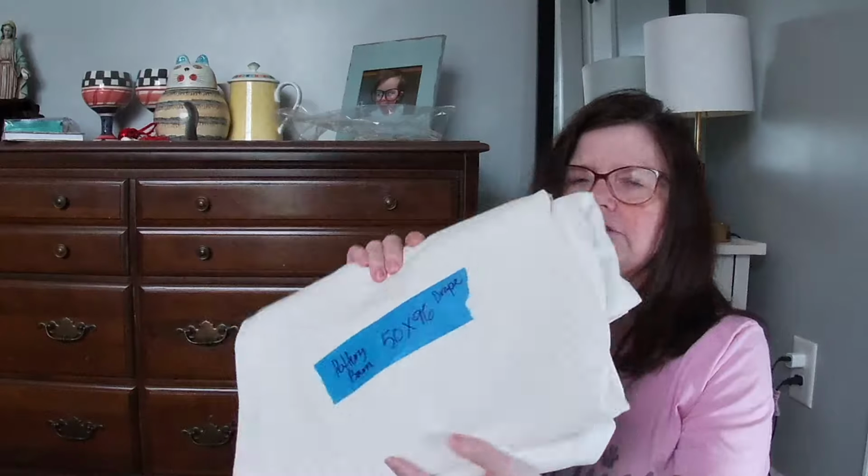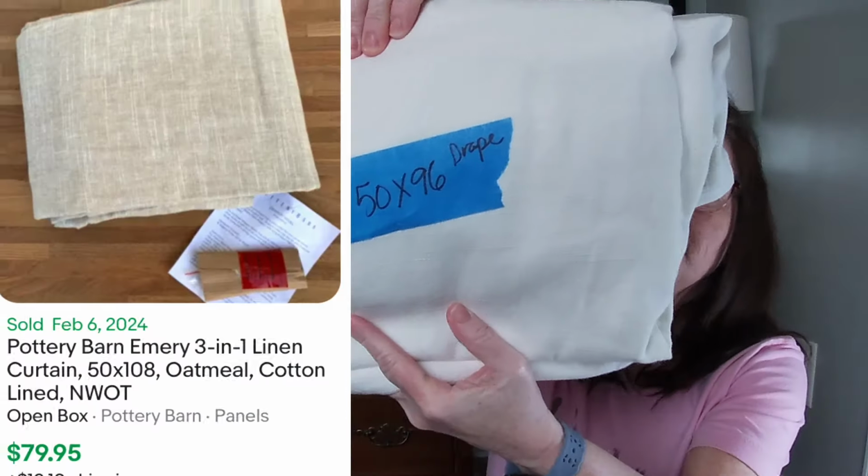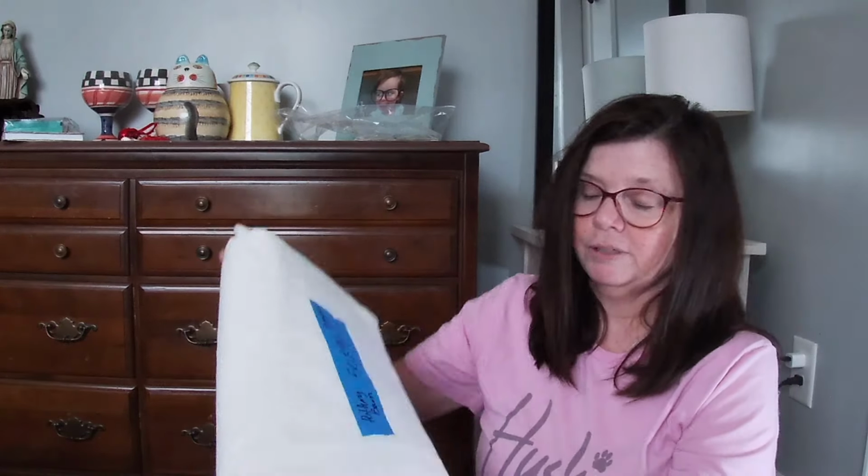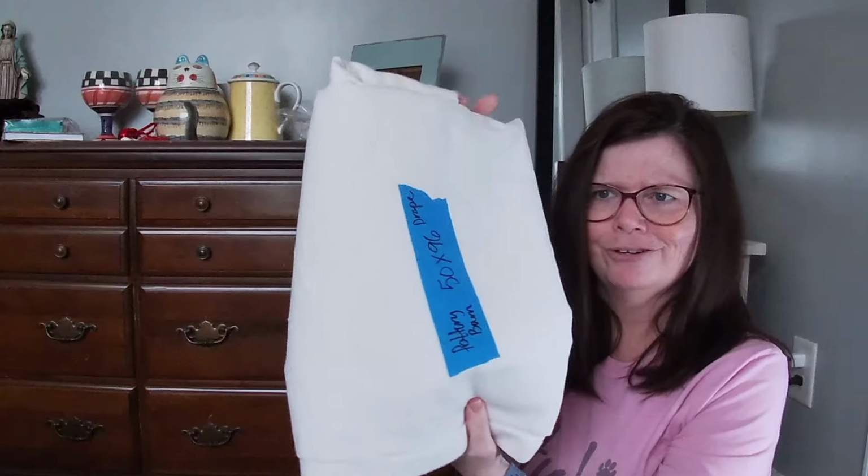And then the last thing are these brand new drapes, or drape singular. Pottery Barn again, 50x96. Again, I haven't looked at the comps, but it is brand new in this beautiful, beautiful cream, linen type of pattern. So that should definitely move. All right, and then the last couple of items are all clothing items.